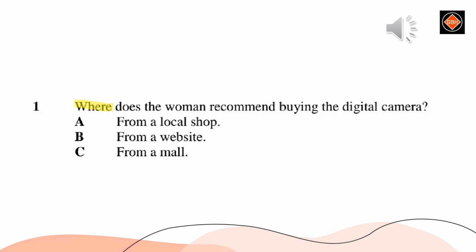Now listen again. I want to buy a new digital camera in the sales. I've been reading some online reviews and I'm still not sure which one to get. That's the problem with buying one from the internet. You can't try something out before you buy it. Perhaps you should go to a store. Yes, it'd be good to get advice from a real salesperson. It is a shame that the local shop has such a small range of cameras.